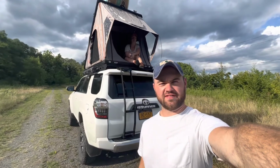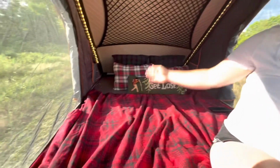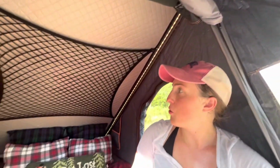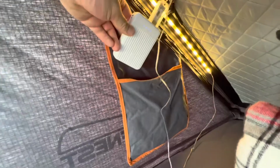Kate is now going to give us a little overview and walk around inside the tent. So this is what the roof tent looks like when it's all set up. Over here on both sides and along the top, those are the lights that Josh was talking about earlier. Here's the battery pack that we use to power the lights.